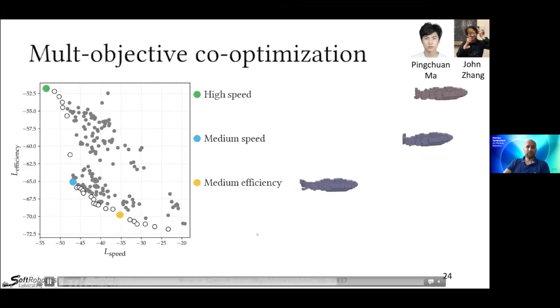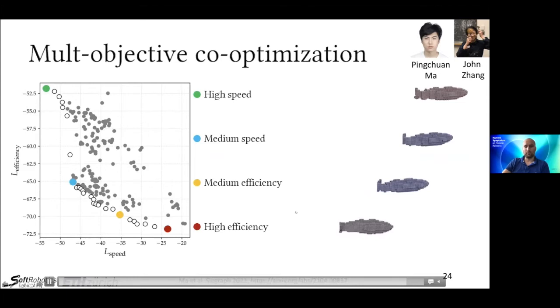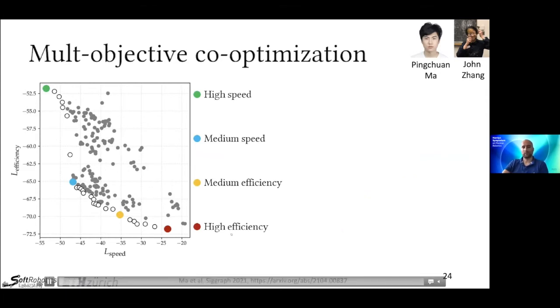And we believe that this is an approach that will allow us to do a lot of interesting future designs that can solve various problems, because we can encode these tasks in this framework and we can very quickly solve for it because of the differentiable nature.